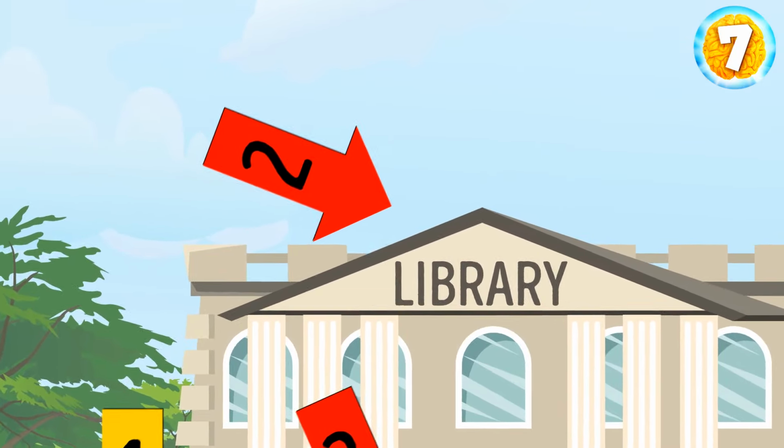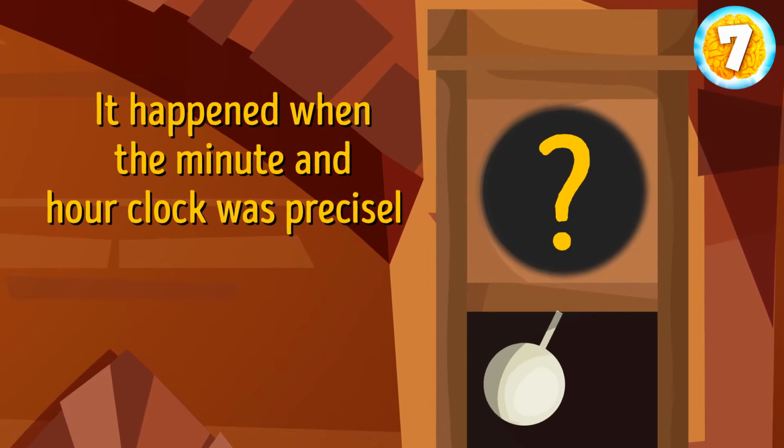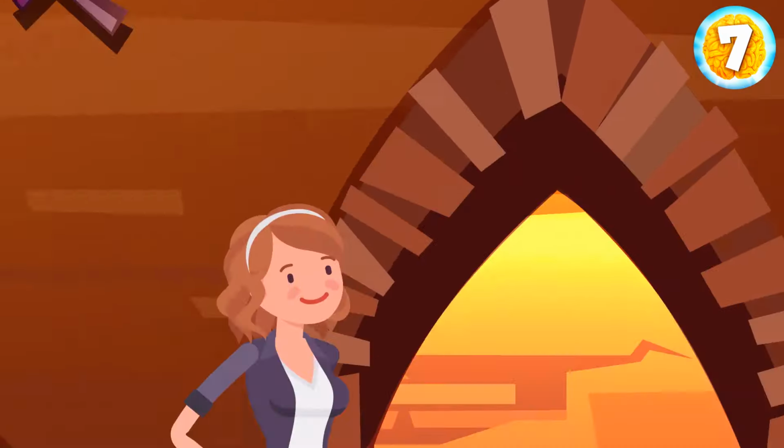It happened when the minute and hour hands were precisely between 1 and 2. She saw that both hands lay on top of each other. Can you guess what the time was?